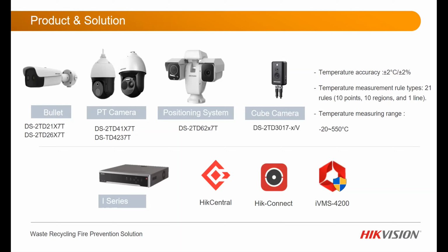You need to use an I-series NVR with all of our thermal cameras. If you use a K series, you'll be able to see the image, but you won't get any of the temperature information. And of course, as we saw before, you can use Hik-Central, Hik-Connect, and iVMS-4200.